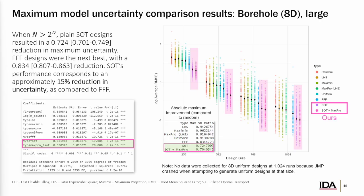So we see a really good result, particularly for this question of maximum uncertainty. So if you want to minimize your uncertainty, regardless of the dimensionality or number of points, we see that sliced optimal transport, this method, really does great.